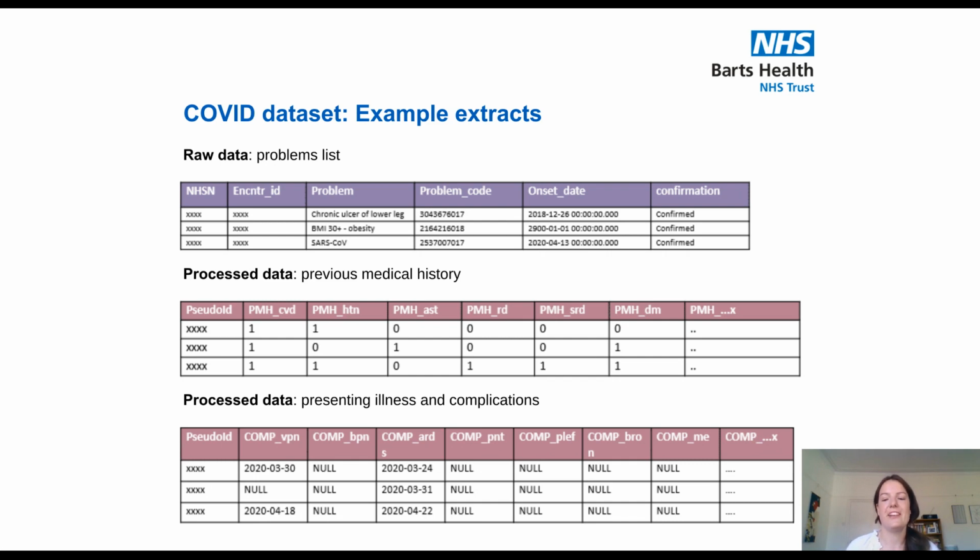They really want a nice clear table like the processed tables that we've developed. So the middle table here is an example of how we've processed previous medical history, where it's just a binary: has the patient had this condition in their past, yes or no? You can see there's cardiovascular disease, hypertension, asthma, and, linked to the pseudonymization key, whether the patient has it or not.